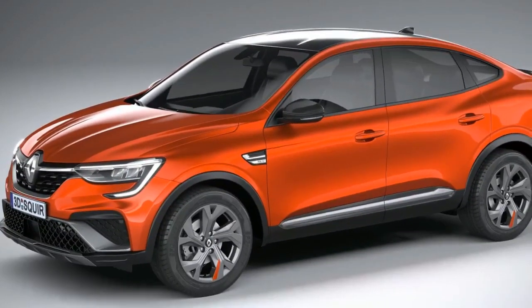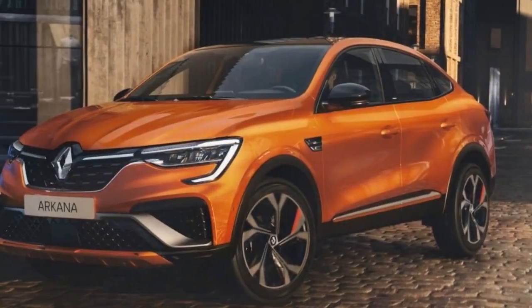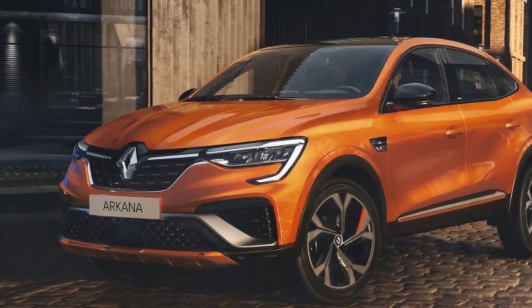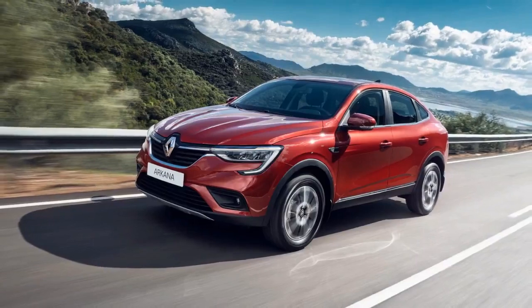Prices look high given that the Arkana feels like a scaled-up Captur rather than an upmarket new model, but we have spotted plenty of low-cost finance deals that could mean it's worth considering, yet the strength of its rivals means it's not the easiest model to recommend.